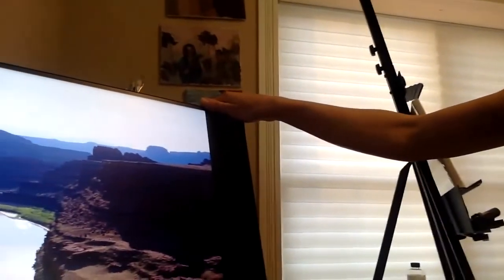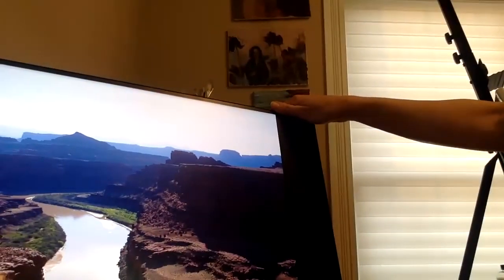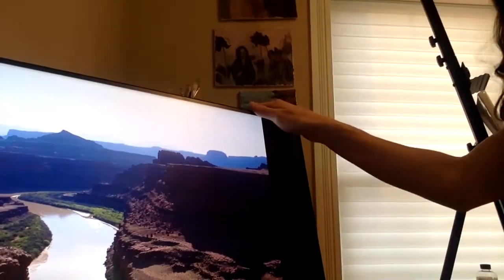I have not started yet. I just went through and figured out what I was going to paint, and this is what I'm going to paint. Here we go. That's kind of working. I am going to be painting a scene from the Southwest, and you can all guess what exactly that is.